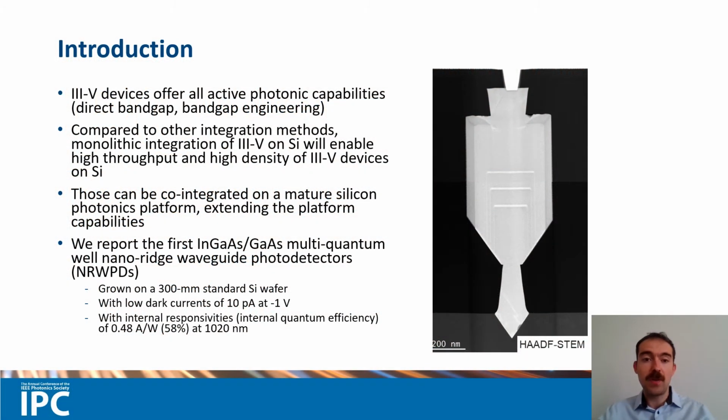III-V devices offer all active photonic capabilities due to their direct bandgap and also the tunability of this bandgap. Compared to other integration methods, monolithic integration of III-V on silicon will enable high throughput and high density of III-V devices on silicon. Those can be co-integrated on a major silicon photonics platform later on, extending that platform's capabilities.